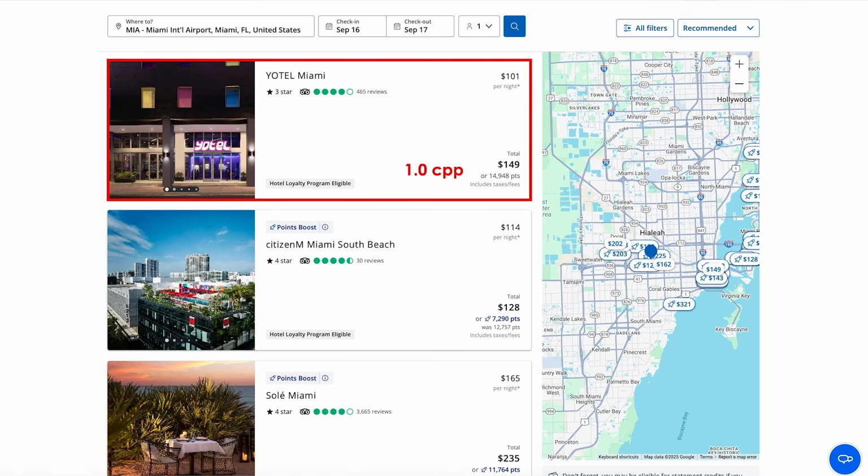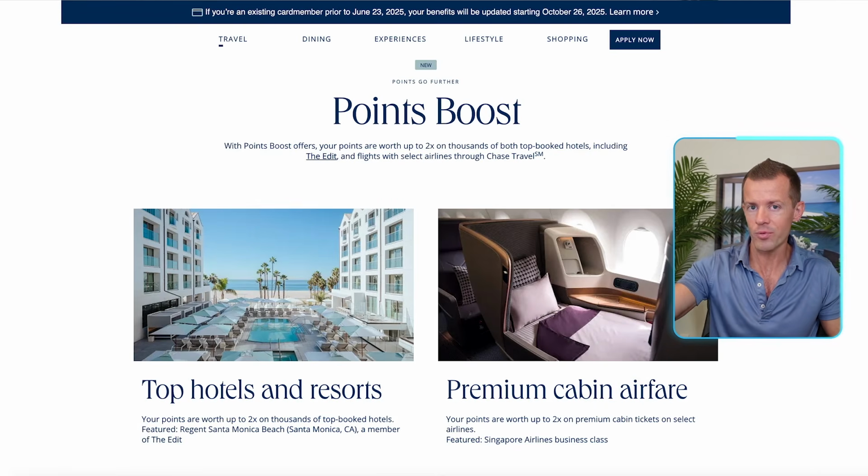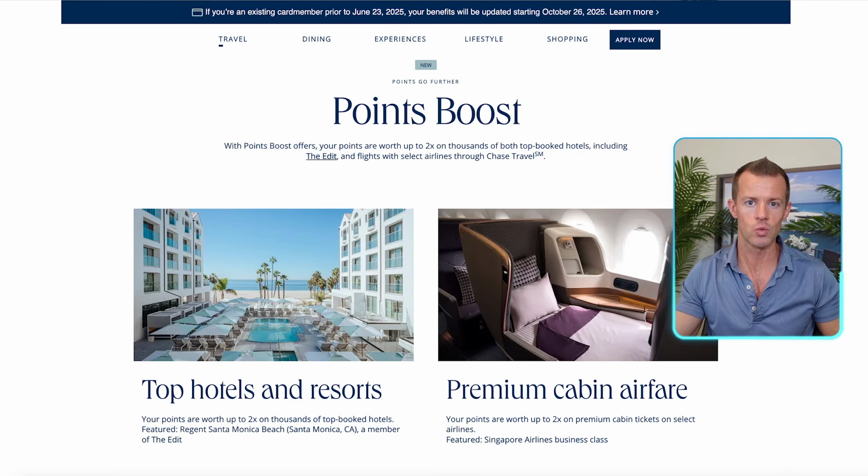And then a non-Points Boost hotel is just 1 cent per point. For your awareness, you're likely going to see those higher values as part of the upper range for your redemptions here on those top premium hotels and airlines as well, not so much for economy or basic travel.